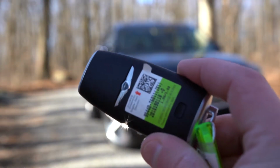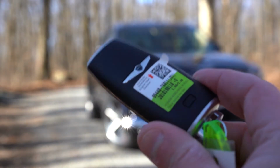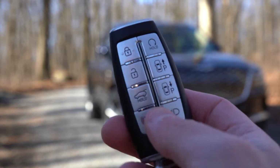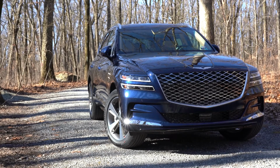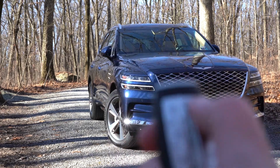Taking a look at the startup now, let me first start by showing you guys the key, because once again it gets better. Genesis logo on the one side, of course. When you flip it over, you got lock, unlock, that button to pop the rear hatch. There is also the remote start, which is the circular hold button in the top portion of the key there, and then there is Smart Park. Yes, it's just like the commercial.